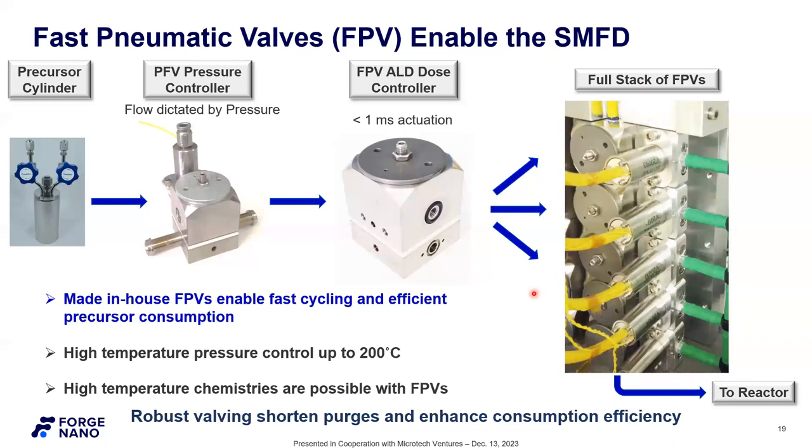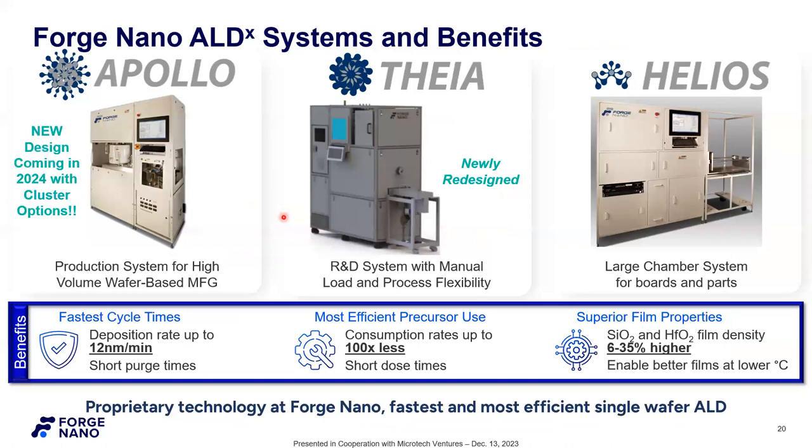instead of having a VCR stub, which just adds more volume to purge. Here on the right is a full stack of these FPVs. We call this our manifold. This really minimizes the purge volume. They're made out of stainless steel, so they can be heated up to 200 C, which also helps with purging. We also use these for precursor control. We decouple the electronics, so we can do precursor pressure control up to 200 C. This also allows us to strictly limit the number of moles in a reactor. Because these valves actuate so quickly, we can dose the same amount of precursor very quickly, which helps purging and efficiency. So here's what we offer at Forge Nano. There's three primary tools.